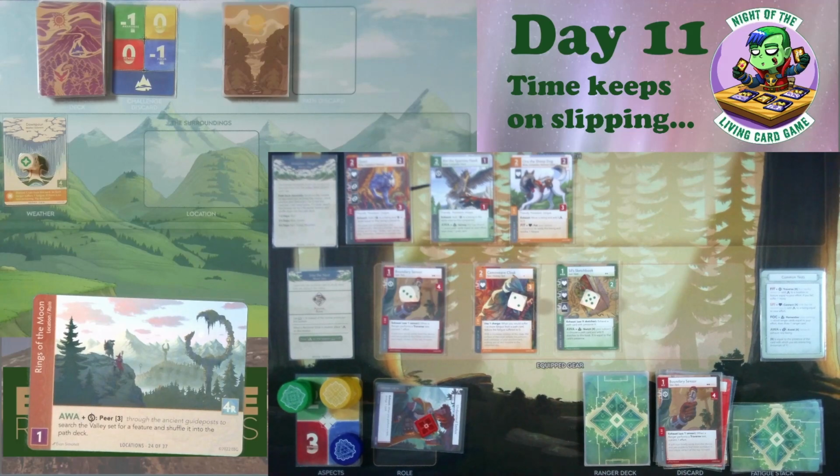All right, here we are back again at the Rings of the Moon, a location and a ruin. So I have shuffled the 3 Biomeld Reclaimers into the path deck.